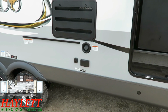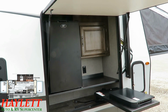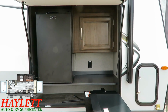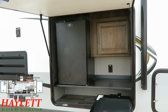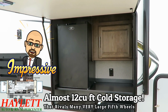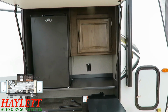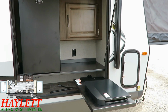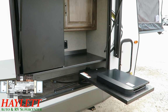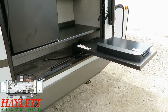TV hookups down below. And over here, this is really the signature calling card of this model, the full-size outside kitchen with the bigger full-size fridge. So interior plus exterior refrigerators gives this thing nearly 12 cubic feet of cold storage. That is pretty impressive. That's like a big fifth wheel size total cold storage. Those outlets in there are a perfect place to run a little blender, toaster, griddle, something like that. And since they had the room, they give it the full swing-out cooktop here.